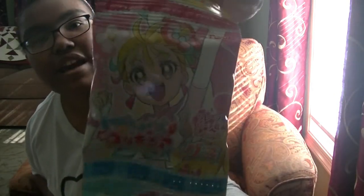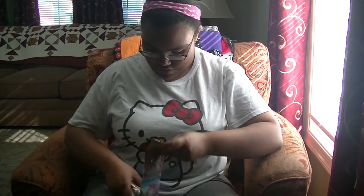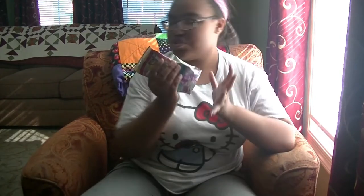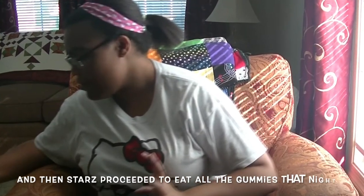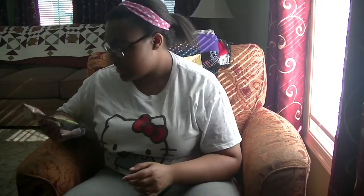Is it sad to say this is my very first piece of Pre-Cure merch? Because it's kind of expensive to get actual figurines, so gummies will have to work for right now. So that's that. These will definitely be in a future Stars Tries video. So be on the lookout for that. Unless I decide to nibble on something now. Maybe.